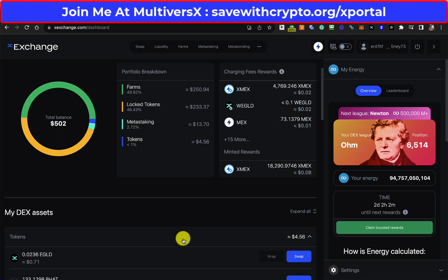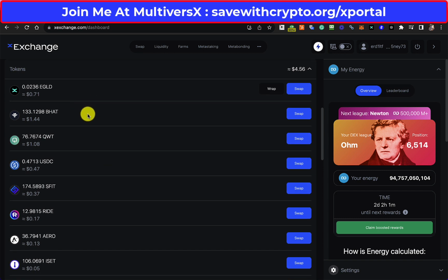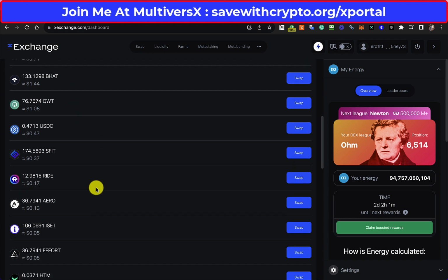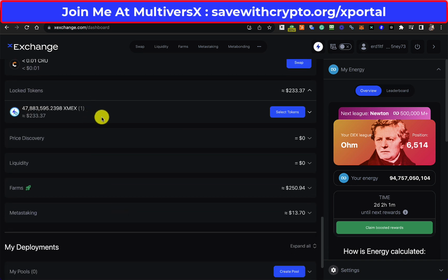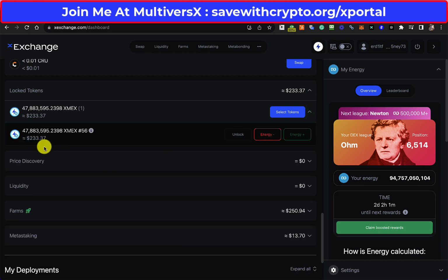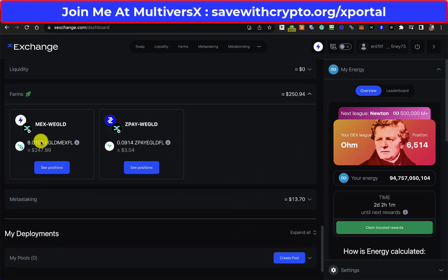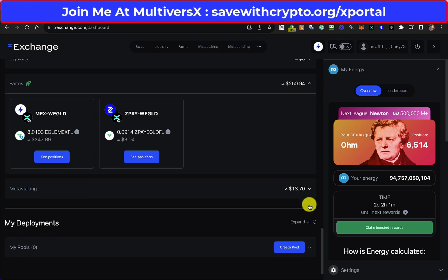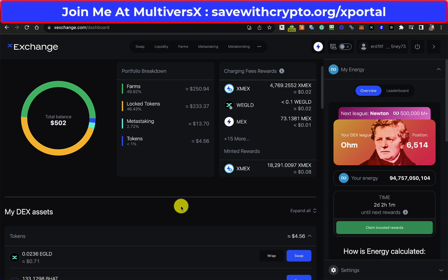Basically, to find your way around the DEX, your DEX assets here are the liquid tokens you have. So if you've got any eGold, you'll see it there. Other things, I've got a little bit of BAT, QuoWatt, USDC, all those sorts of things. And then the locked token is down here, that's the XMEX. If I expand that, they've all got an unlock date of September the 22nd, 2027. And then if you've got farms, you will see the liquidity pairs here. And if you've got anything in meta staking, you'll also see that down here. So that is where you see all your stuff.